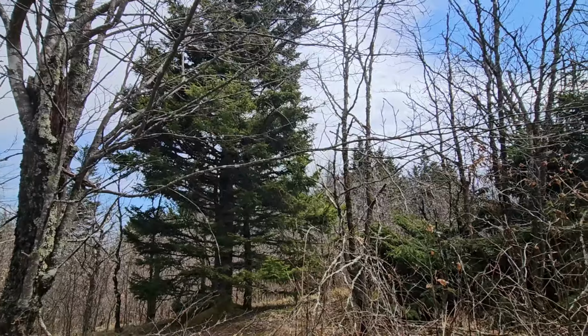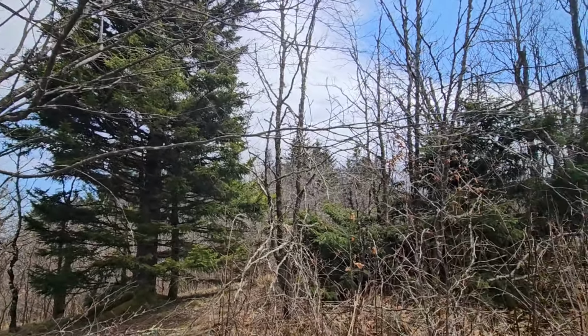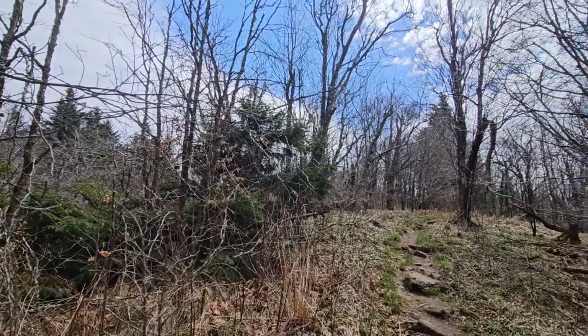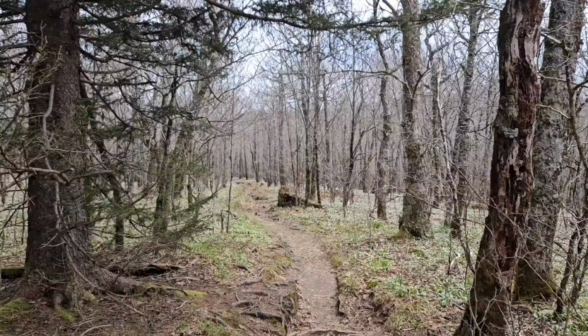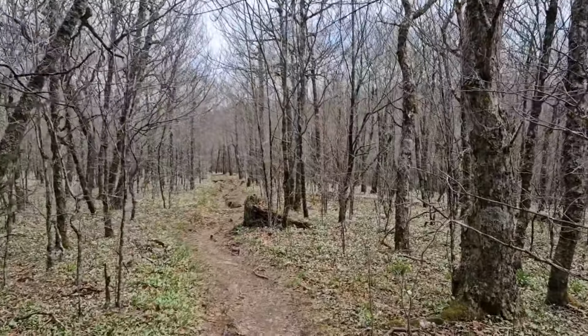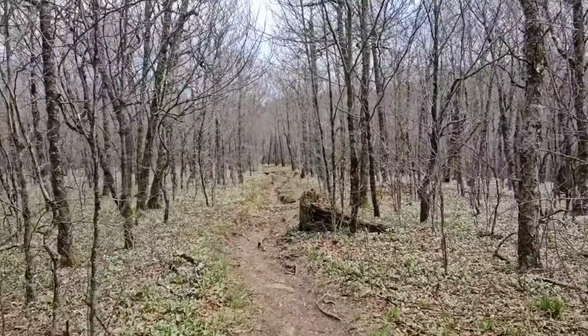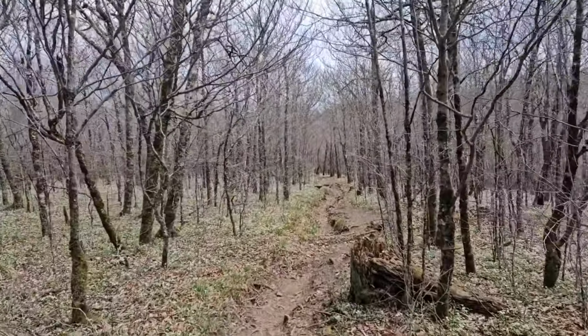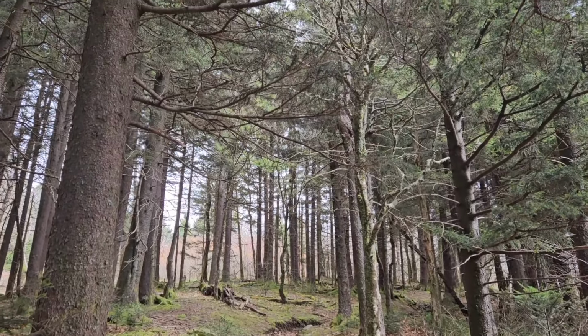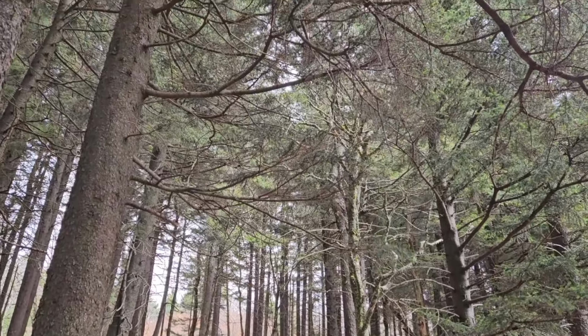As we're getting up higher, there's a lot more pines, and it smells so good. It smells like Christmas out here. We've officially entered the pine forest. It's so beautiful.